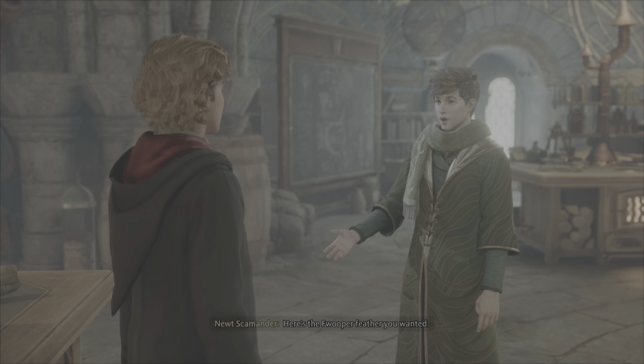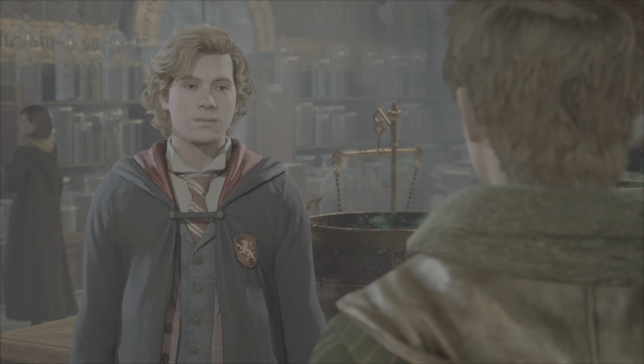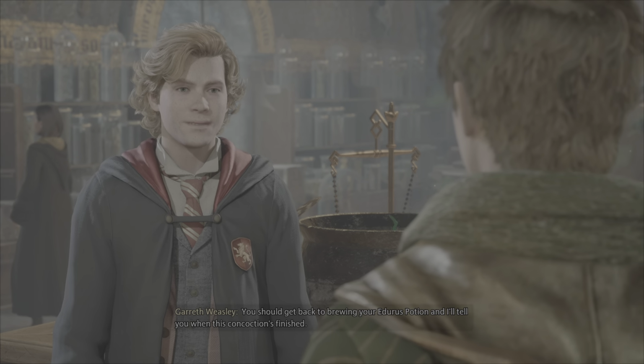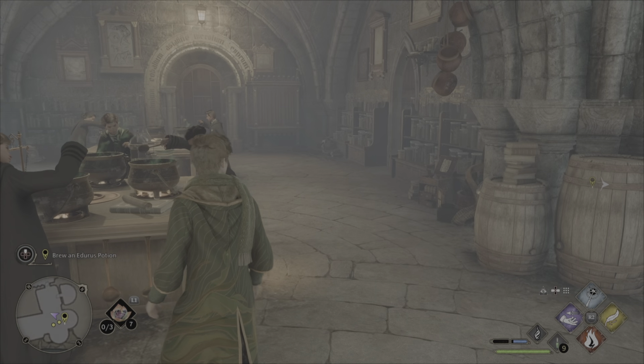Here's the Fwooper feather you wanted. Brilliant! Thank you! This is going to take a moment to brew. You should get back to brewing your Endurance potion, and I'll tell you when this concoction's finished. Revelio.